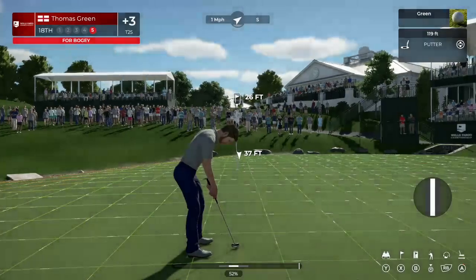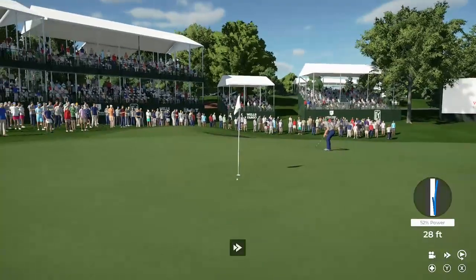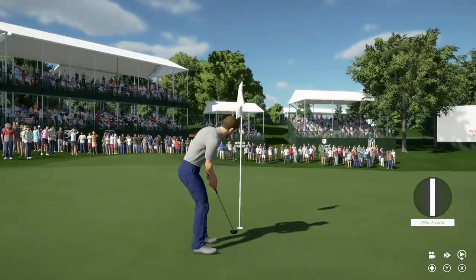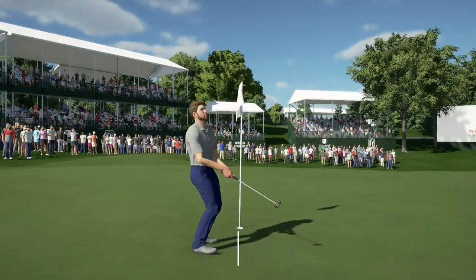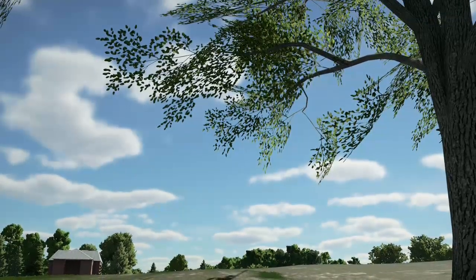Yeah, nicely played. Well, Rich, from where I'm sitting, this looks makeable. Do you agree? Look, I gotta say, I'm really not liking their chances here, but you never know. Stranger things have happened. And with that putt, concludes this player's round. And that'll do it for today.